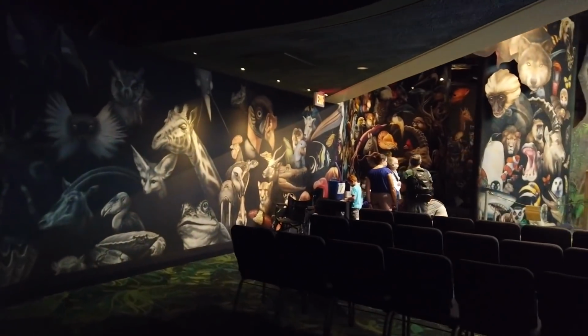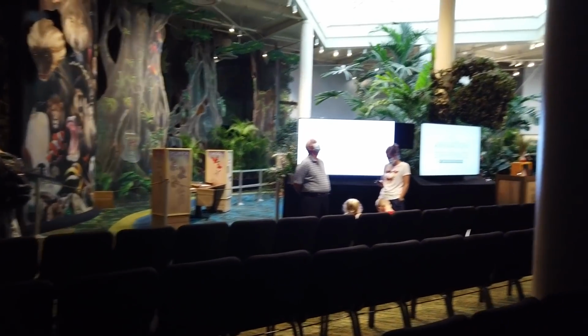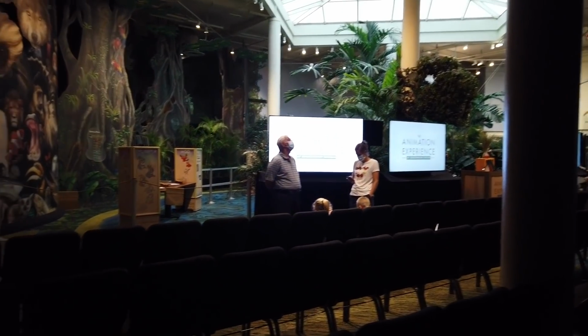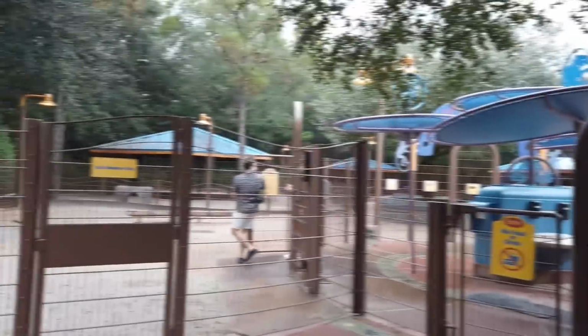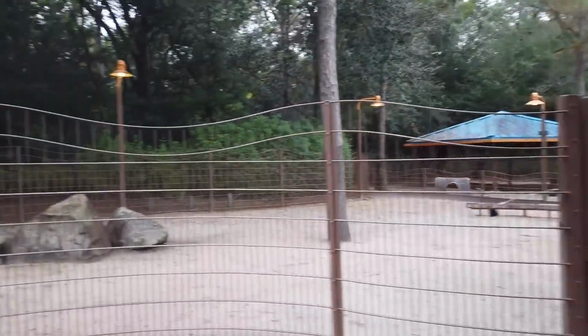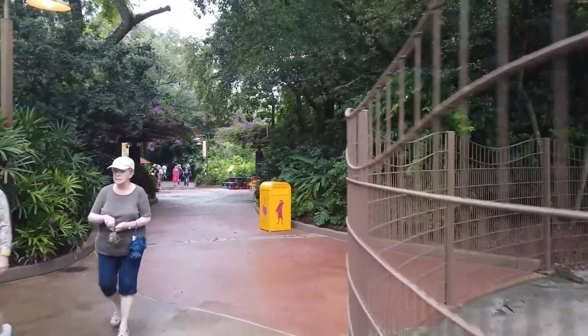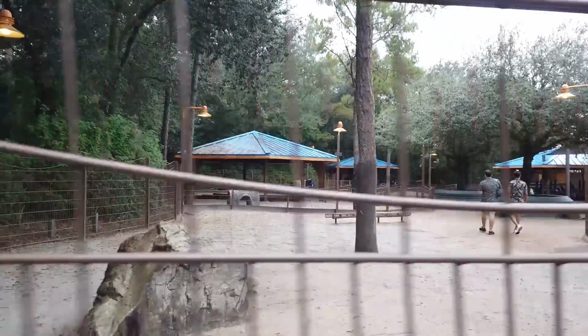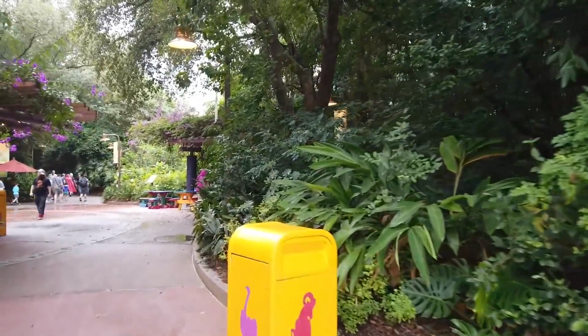And of course, especially if you're not using Genie Plus, you want to make sure you're in line, because again, there's a limited number of people. But I think it's fun. It rotates which animal you draw. I was happy to draw TikTok, but one of these days I'll hopefully finally get to draw Bruce the shark. Now, I don't have time today since we're doing a challenge, but if you come all the way up here to Rafiki's Planet Watch to do the animation class, I certainly recommend also going to the Affection Section, where you can pet the goats and the sheep and other animals, and it's really fun.